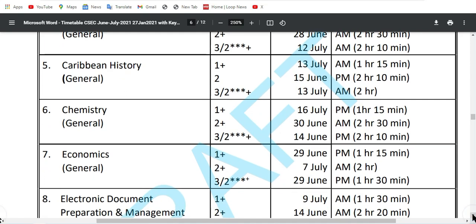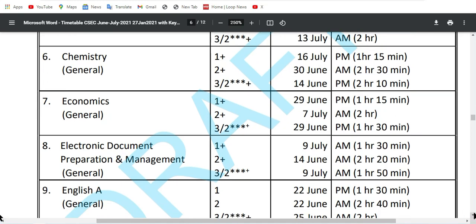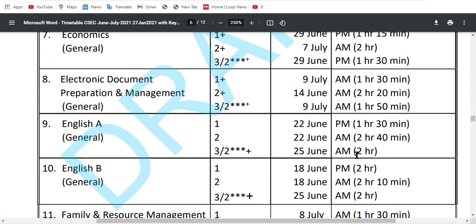Then we're going to be having Caribbean history. The general paper, we have 1, 2, and the alternative paper. We're seeing some footnotes there. So that's going to be for the 13th of July there. Then we have chemistry, paper 1 being on the 16th of July in the morning. And paper 2 on the 30th of June, 2.5 hours there. And the alternative paper you can see on screen. You can pause at any time. We have economics there, well outlined.